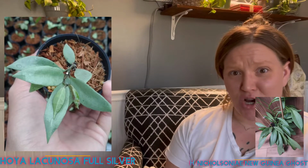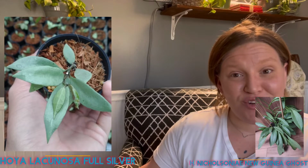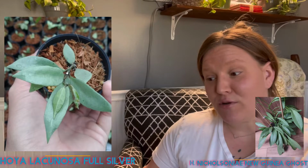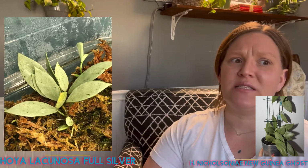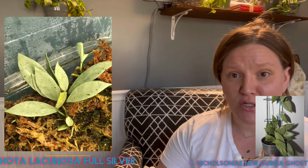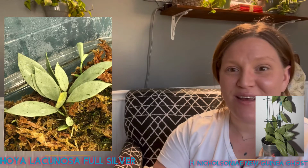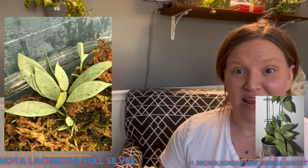The Lacunosas are a pretty easy care Hoya. They are a little bit of a faster grower, so I don't know how the New Guinea Ghost grows, but I would assume the price is a little higher a lot of times, especially for Hoyas. The price does go up a little bit because they're either harder to propagate or they're slower growers. So if I'm going to assume that's the case for that one, the Lacunosa does grow at a faster pace, which makes it a very great plant for beginners as well.